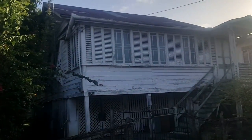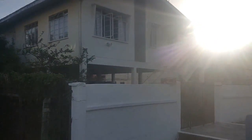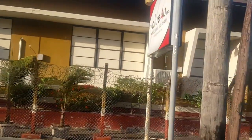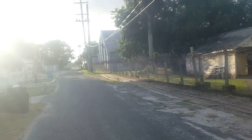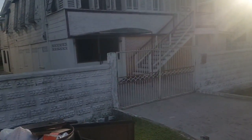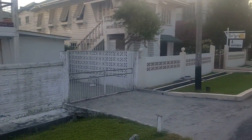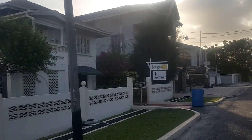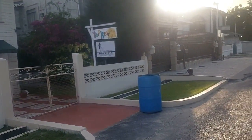So this is a traditional Guyanese house, right? It's a cottage, and this has probably been around since the 1950s. This one also since the 1960s and 70s. The other side is Bounties. Again, traditional cottages. Some of them modified. But what's been happening more recently is this sort of building.